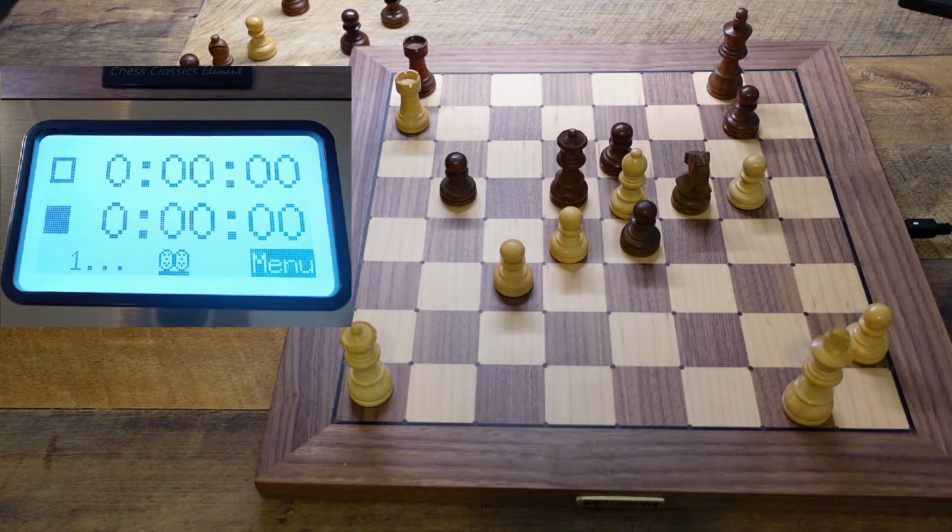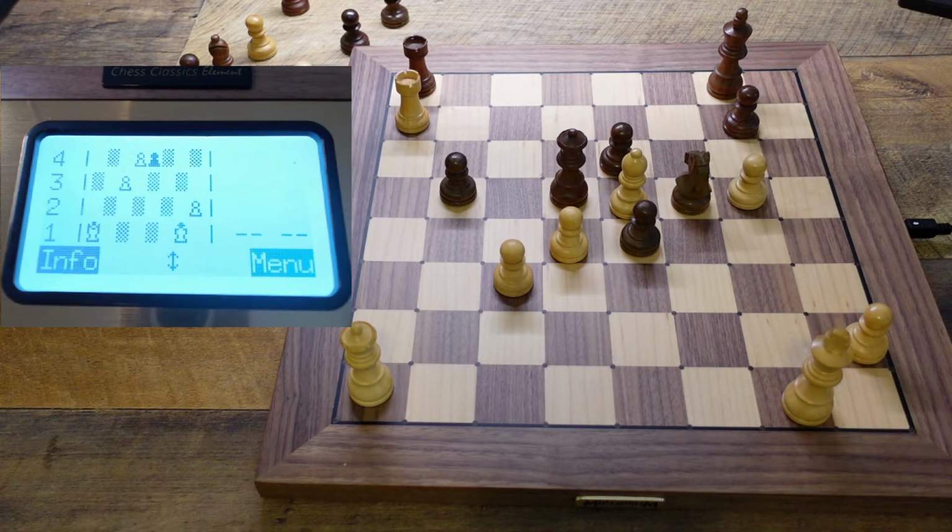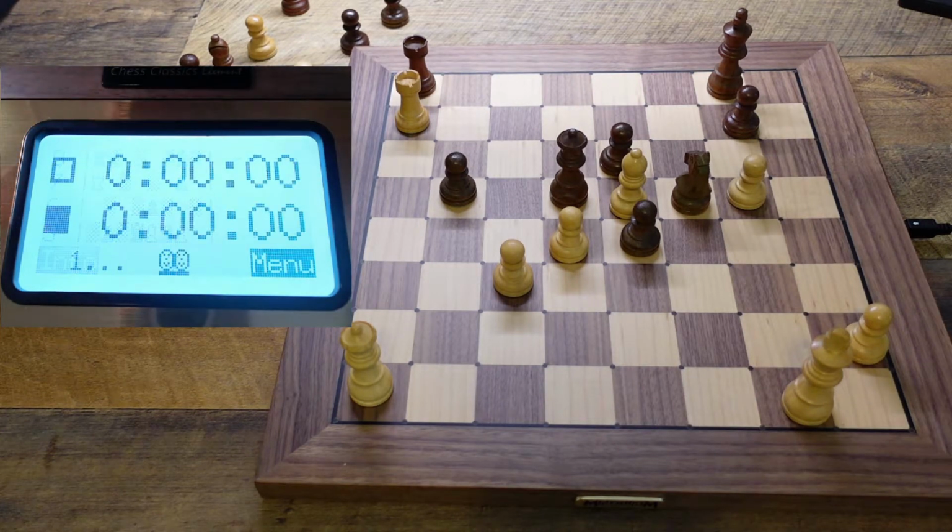So basically how to verify that, we go to menu, go over to verify, hit the button. As we can see, rows 1 through 4 you can kind of measure that to make sure everything is in order. And then you go up 5 through 8 and you see everything is in place. So basically we just back out of here.